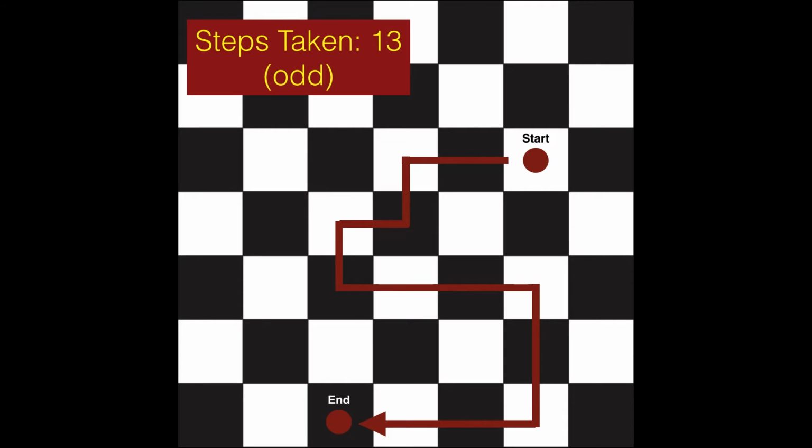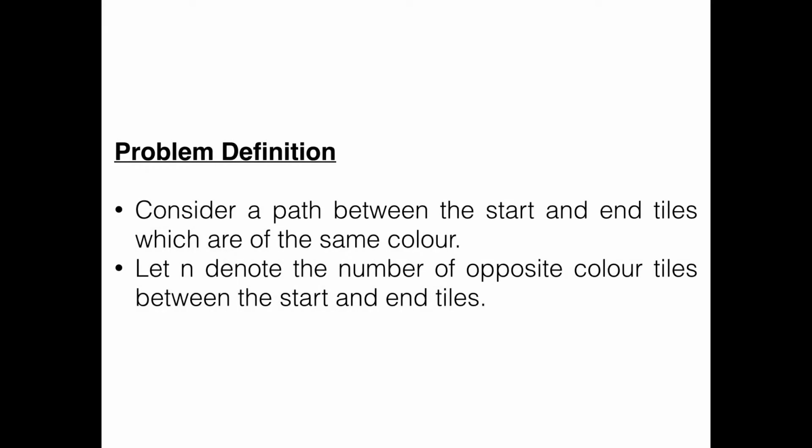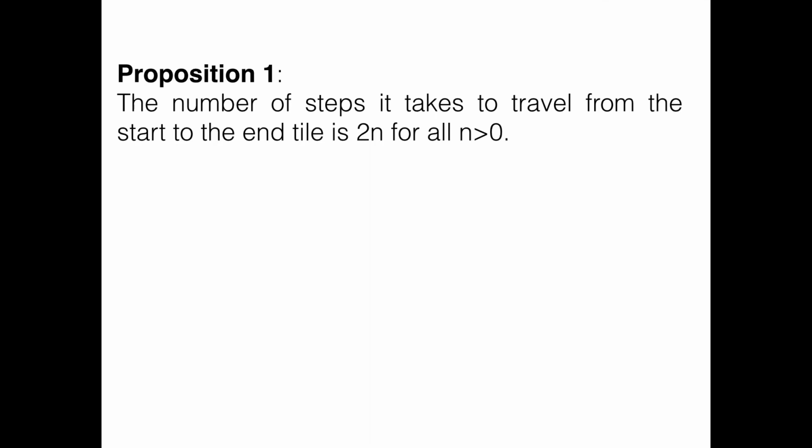Not convinced? This property can be easily proven through mathematical induction. Consider a path between the start and end tiles which are of the same color. Let n denote the number of opposite color tiles between the start and end tiles. Proposition 1. The number of steps it takes to travel from the start to the end tile is 2n for all n greater than 0.